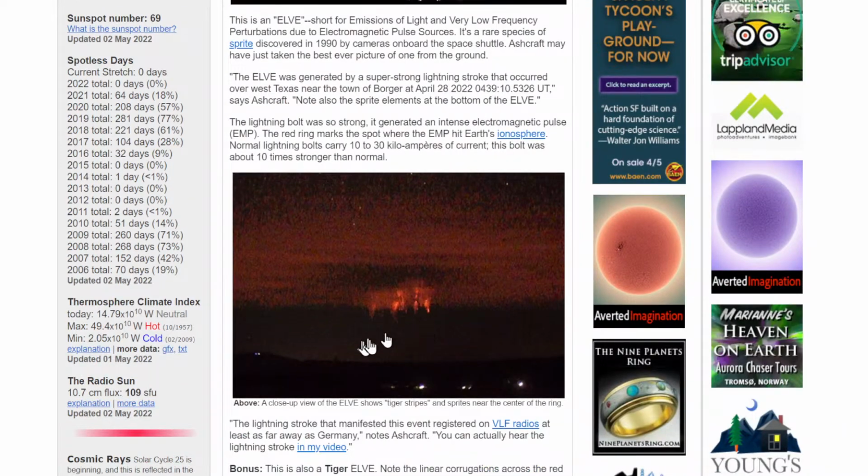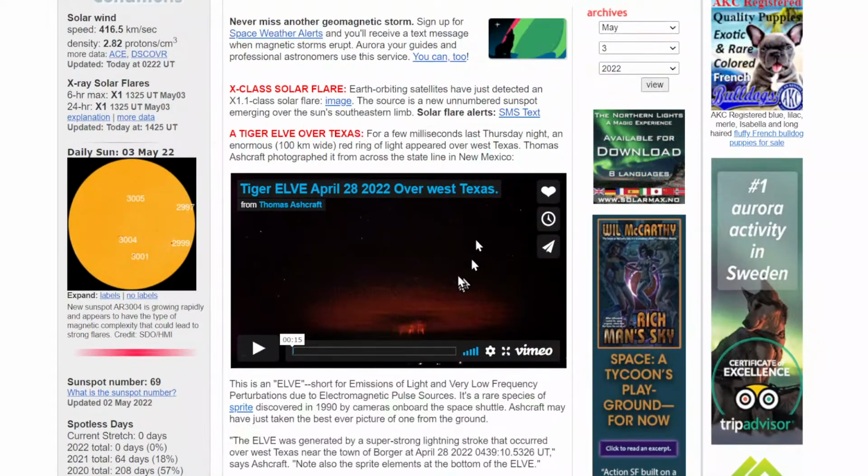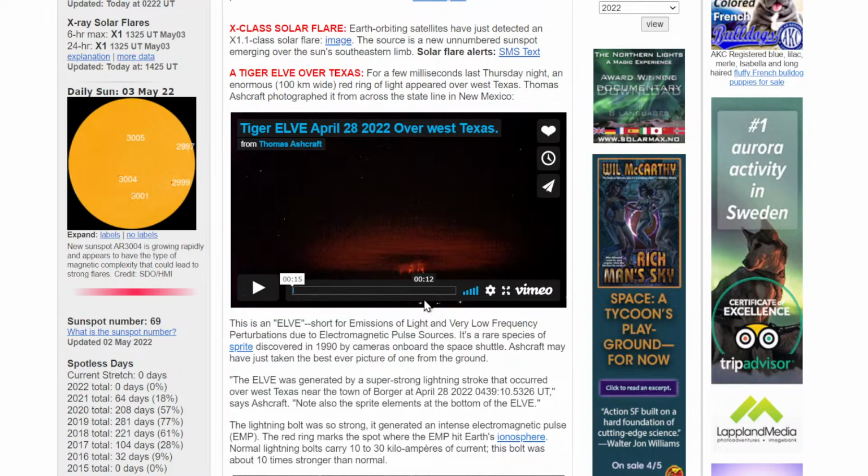So yeah, imagine looking up in the sky and seeing that. As a matter of fact, I think they stated that this guy might have caught the most impressive one of this tiger eye elf. The color of it matters too, so that lends to the rarity of it.